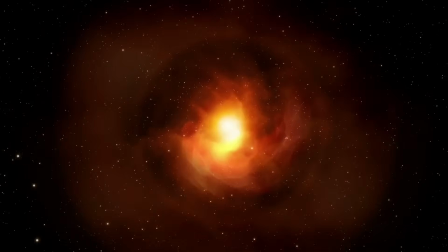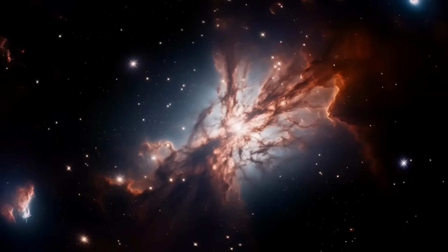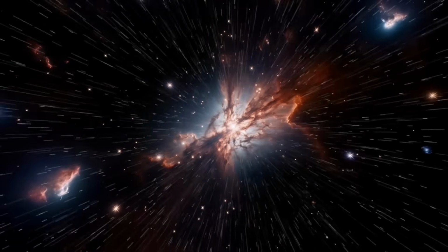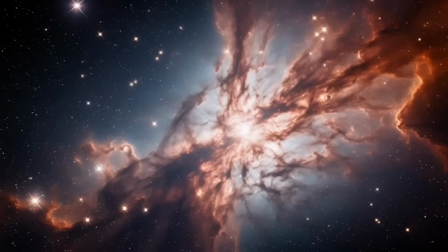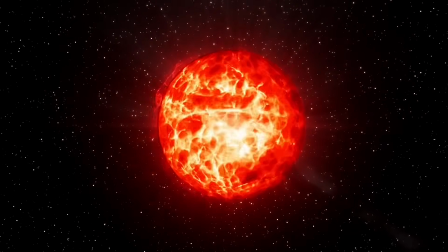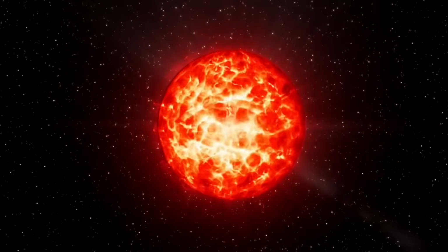In this sense, the destructive power of the cosmos is inseparable from its creative capacity. The universe is at once a crucible of annihilation and a womb for rebirth. And Westerlund 1-26 epitomizes this duality. It is both a harbinger of death and a progenitor of the elements necessary for life elsewhere.